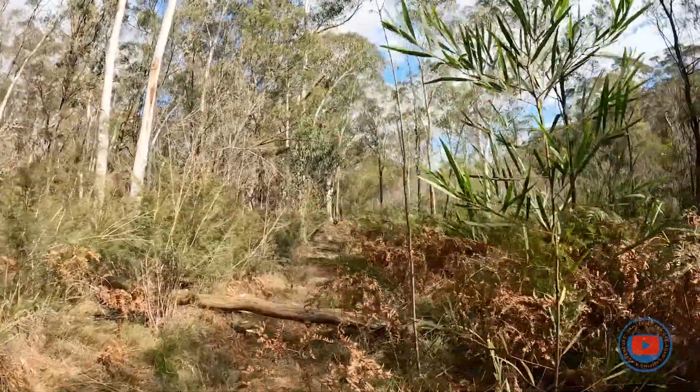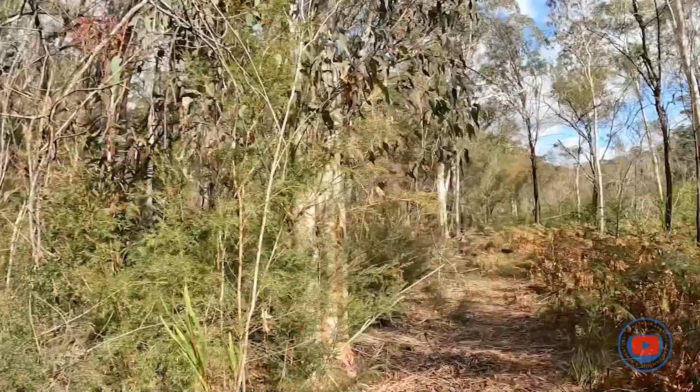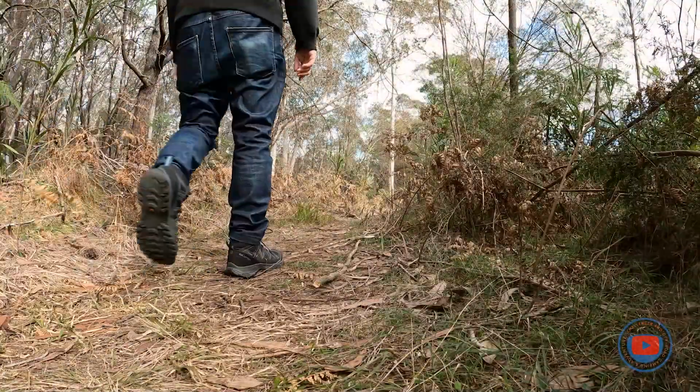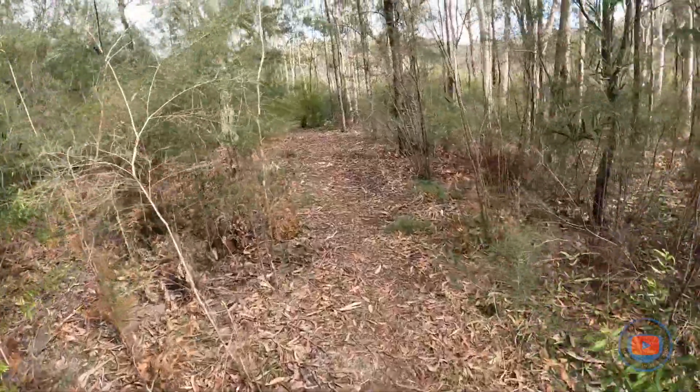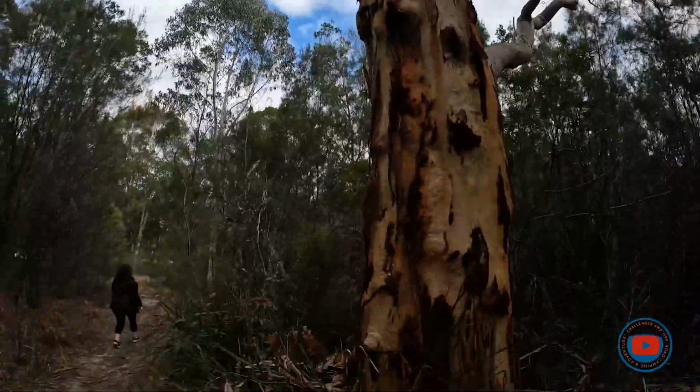Pristine bush so close to Sydney, that's a big attraction, I'd say. And it is really nice bush. A lot of trees down, of course, with all the storms, the wind and the rain. I think this bit here is the overflow in case the main campground is full.